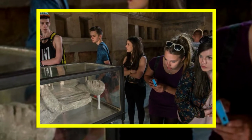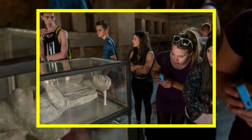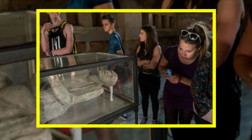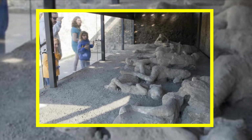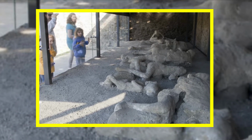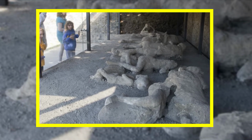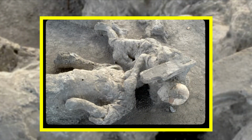Tourists look at the casts of bodies found in the excavations as they visit the Stabian bath at Pompeii. Tourists visit the Garden of the Fugitives, which contains 13 bodies of Pompeii victims who were buried by the ashes as they attempted to flee. Bodies from the ruins of Pompeii, preserved in the positions in which these people died.